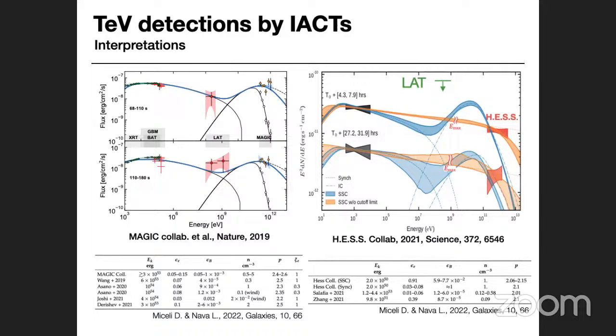On this side, you can see the H.E.S.S. gamma ray burst. So these are X-ray data from XRT. And here you can see the MAGIC spectrum.